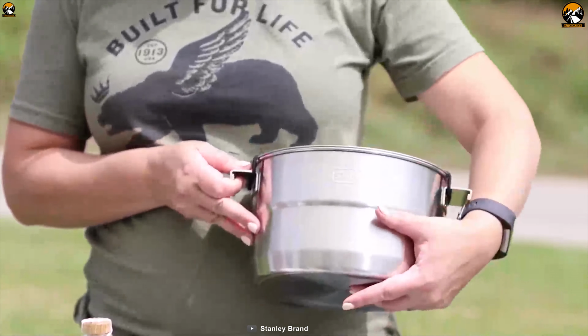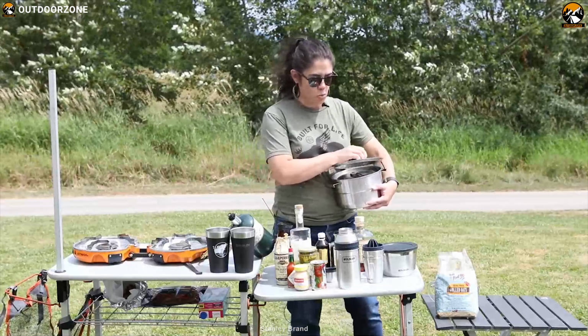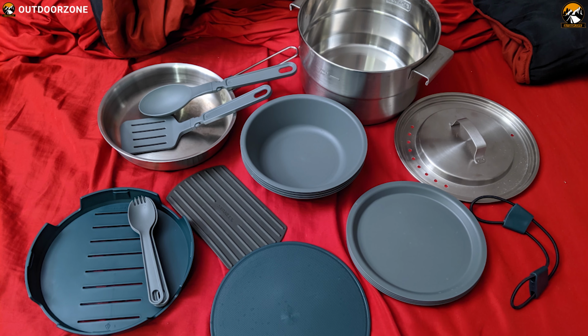Bring the convenience of your home kitchen to the outdoors with the 19-piece Stanley Adventure Series Base Camp cook set. Everything stores in the 3.7 quart pot, so it's easy to take to your campsite.